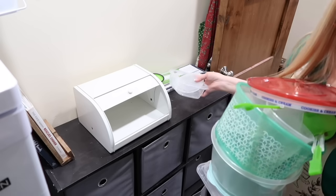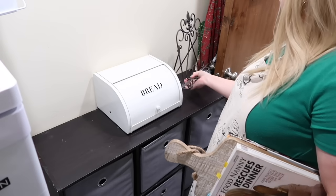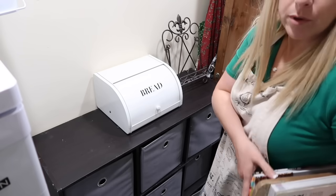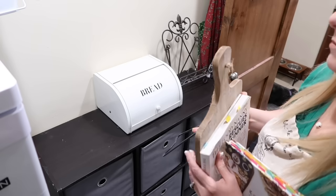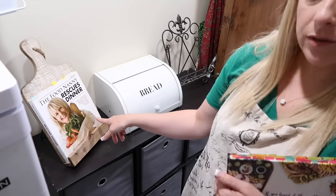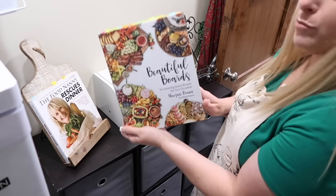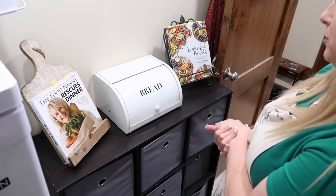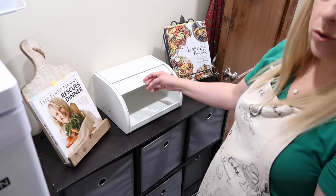This right here is called being lazy and not putting it back. Right here is where I like to showcase some cookbooks, something that fits the season or that I am completely into at the moment. One of my favorite cookbooks is the Food Nanny Rescues Dinner. Practical, easy recipes. And then I have beautiful boards, something that I do to help showcase all the beautiful cookbooks that I have. Red box we do use.